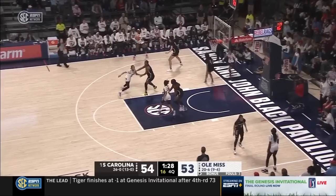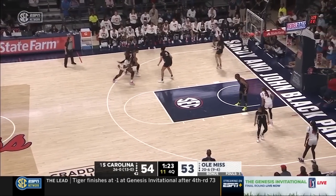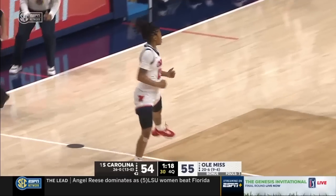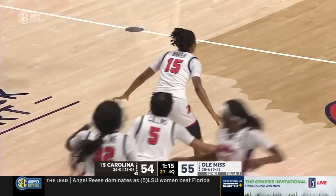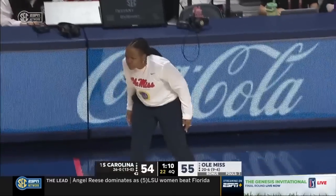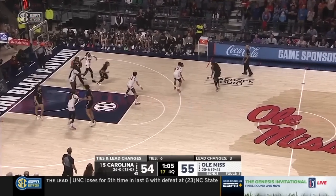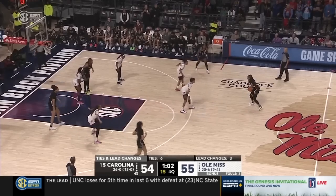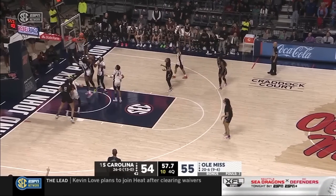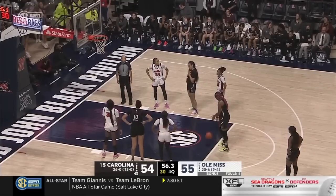128 to go. Baker steps back, rattles it home. Ole Miss has their first lead since the first quarter when it was 4-2. Boston blocked by Igbokwe. Igbokwe again, and then a foul will send Aliyah Boston to the free throw line.